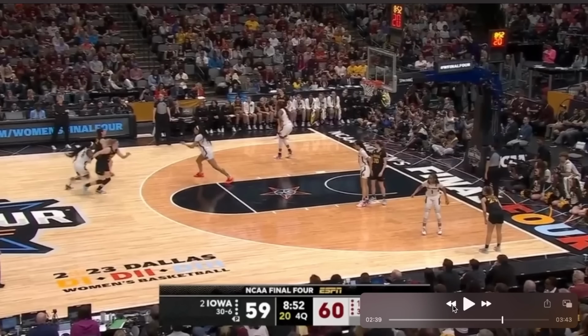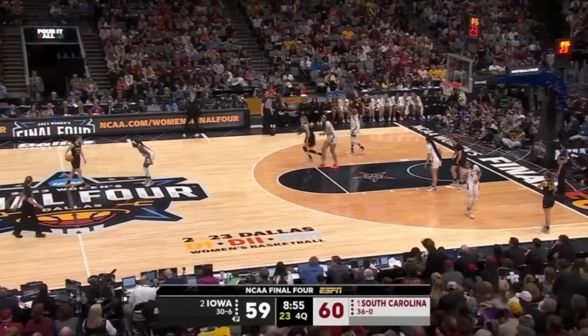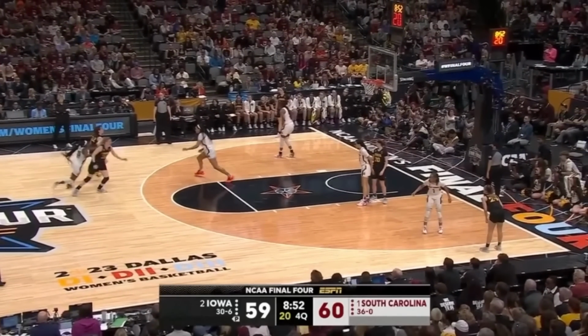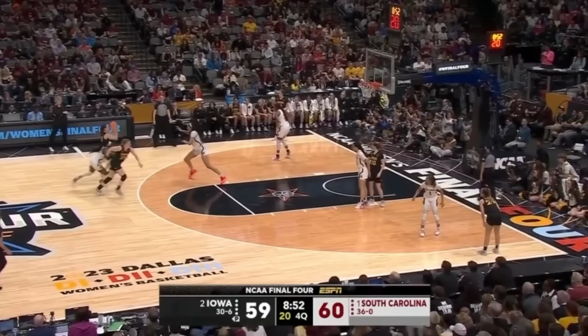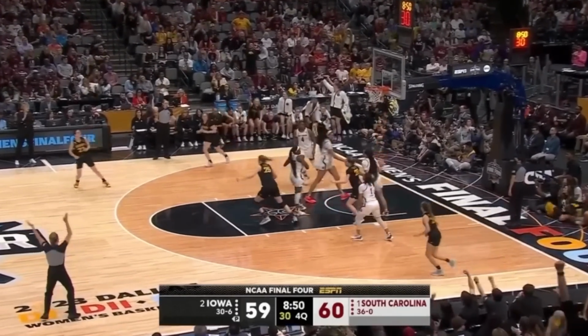Now you can see South Carolina is changing up their coverage. So now they're in drop coverage right here, trying to fight over the top of the screen. She gets the ball to her left hand, floats it up to her right hand right here for a turnaround corner 3. Really tough to defend if you're in drop coverage.